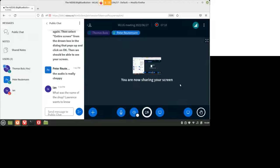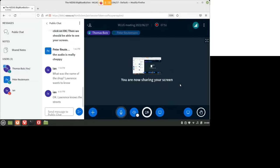So Lawrence wants to know what the name of the shop was in Rotorua. I don't remember the name, but it's in Tutanikai Street. The name Tutanikai rings a bell, doesn't it? It was the guy who was living on Mokoia Island. And Tutanikai Street is pretty much in the center. Just look it up in Google. They have got two people there. I think they're Turks or whatever. But they know their job, and they've got lots and lots of second-hand machines.